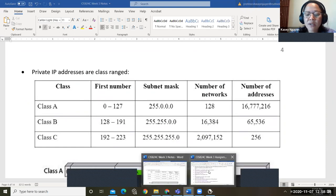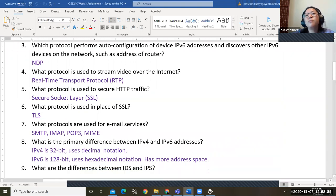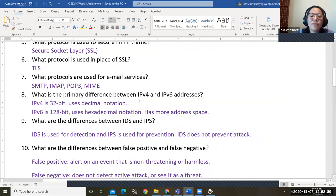So let's answer the next question. The primary difference between version 6 and version 4 is that IP version 4 uses decimal notation and is 32 bits, much shorter. And when I say decimal, what does that mean? It means 0 through 9 are counting numbers. So this is why, when you're looking at an IP version 4 number, it uses the counting numbers. Every dot, when we say 172 dot something, that period separates sections, and each section represents an octet, right? 8 bits. So as you have 4, that would represent the 32-bit address size.